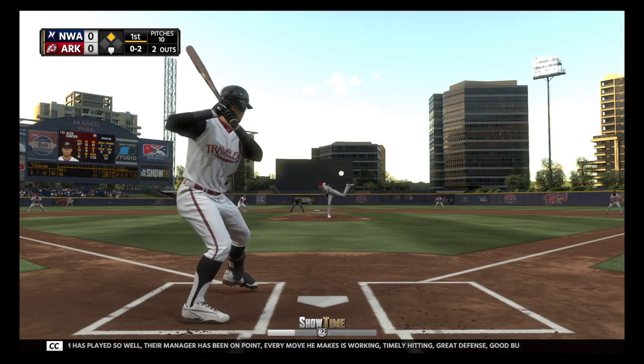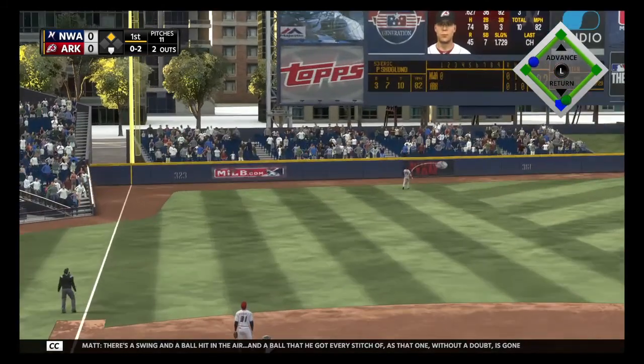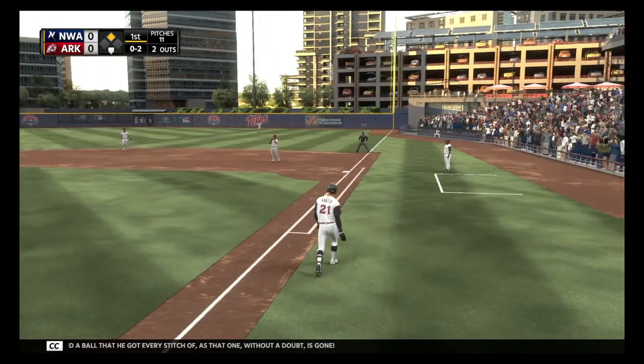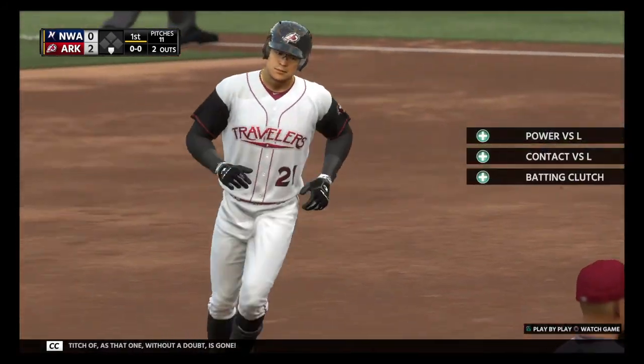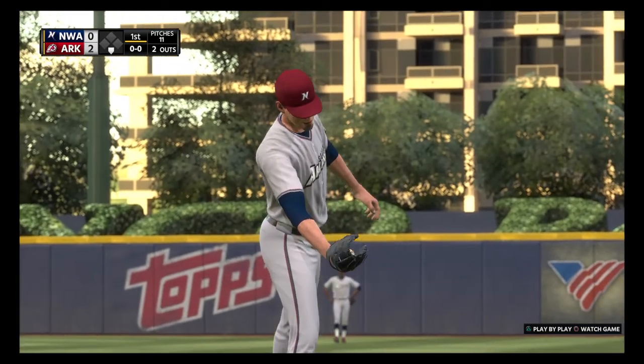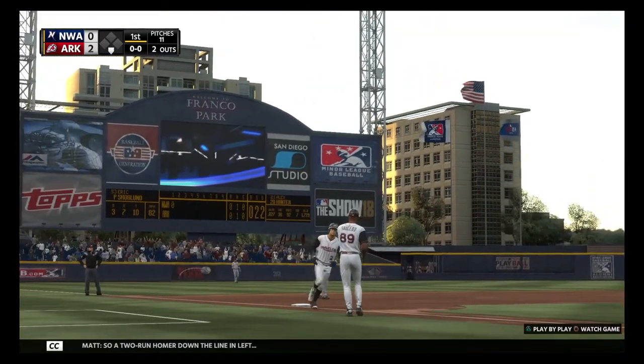Timely hitting. Great defense. There's a swing and a ball hit in the air, and a ball that he got every stitch of, as that one, without a doubt, is gone. So a 2-run homer down the line in left. Home run number 37 on the year, as it's now a 2-0 ball game.